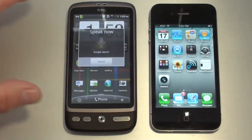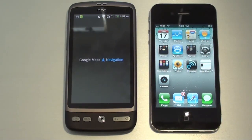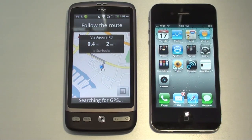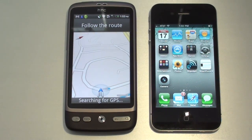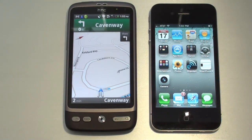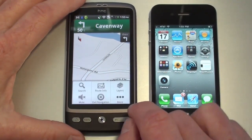Navigate to Starbucks. I guess once the GPS locks, you'll get voice turn by turn. And based on where I'm located, it's pretty hard to get GPS. There we go. Turn left at Pudding Way, then turn left at Lavenge Road. So there's the navigation on the Desire.